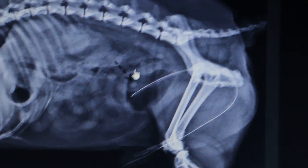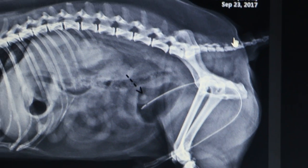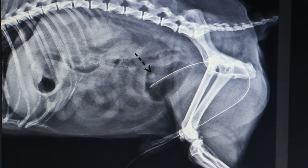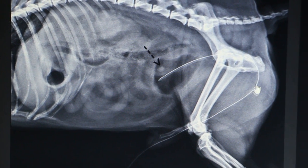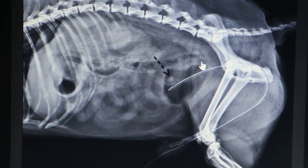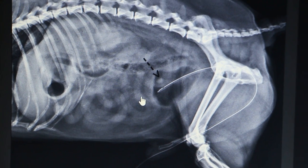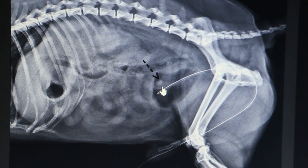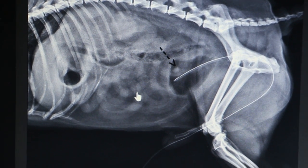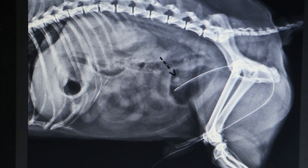So vet one advised the owner to go to vet two for ultrasound. Now, in retrospect, we look at it again. Vet one is very good because she used a catheter to pump air inside the bladder. And because the dog also has a lot of fecal pellets, this one could be the stone, although it might not be, because you can see there are other similar lumps in the intestines. So vet one diagnosed that there were no stones.